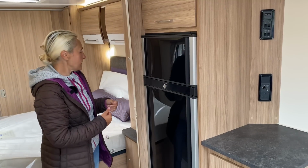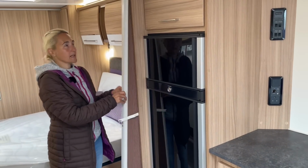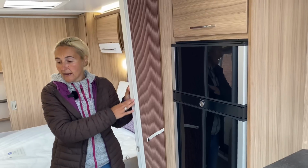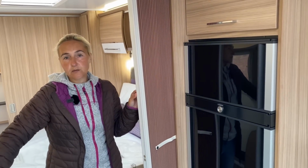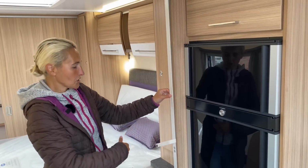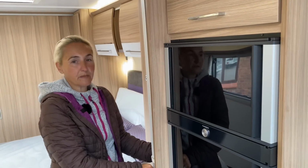Now, the first thing you're going to find is we do have a privacy screen here, which again, I always like a privacy screen, and it's the concertina effect. These work really well, to be fair, and this is going to pull across and it's going to affix onto this panel here, and that's going to separate the lounge and kitchen area from the bedroom. If you're a couple, that'll work absolutely fine.